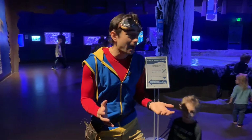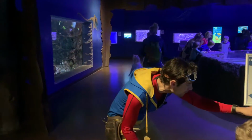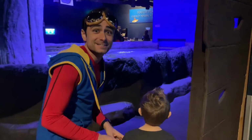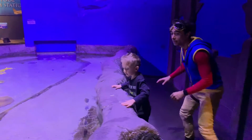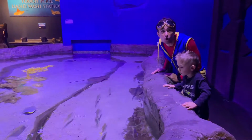Now, we're going to take a look at some animals that we can touch again. Come here, Miles, let's go to the touch pool. It's right over here. Let's sneak over. We're gonna touch some stingrays. Whoa! Look at those stingrays in the water. And there's a school of fish. They're so pretty.